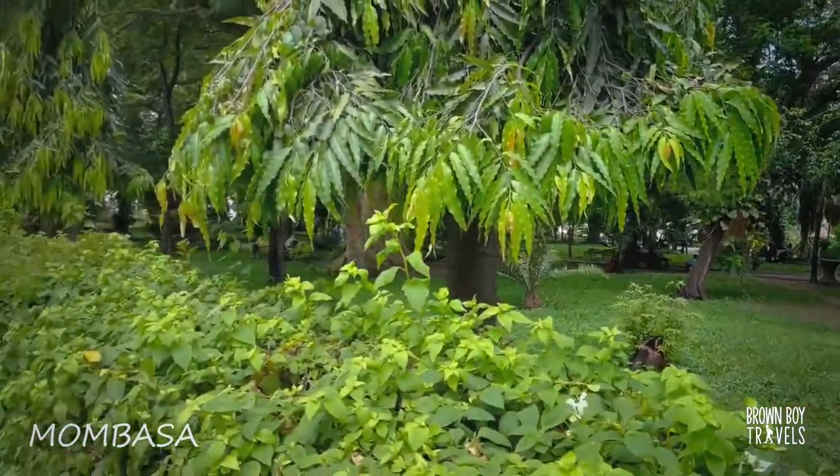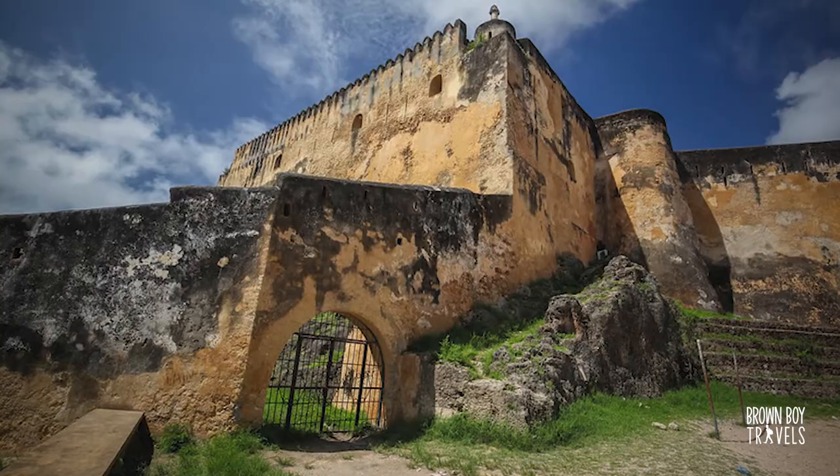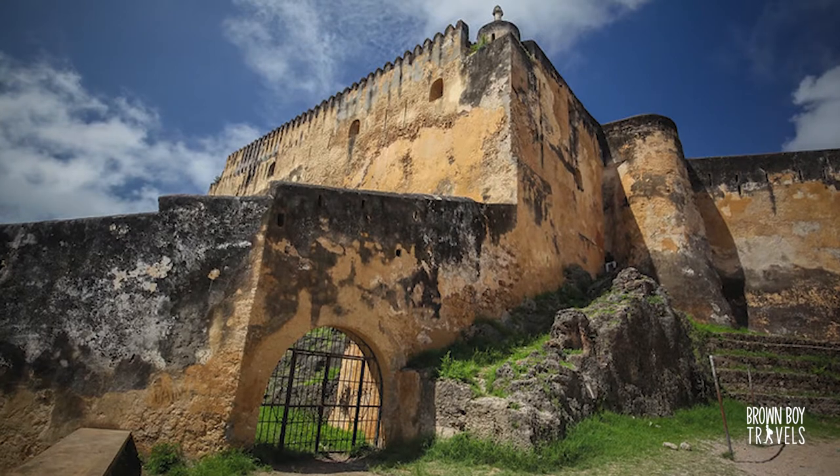There's not much to see in Mombasa. The only thing probably that you can see is these tusks and the Jesus Fort, which you can easily see on the way back or to the airport.